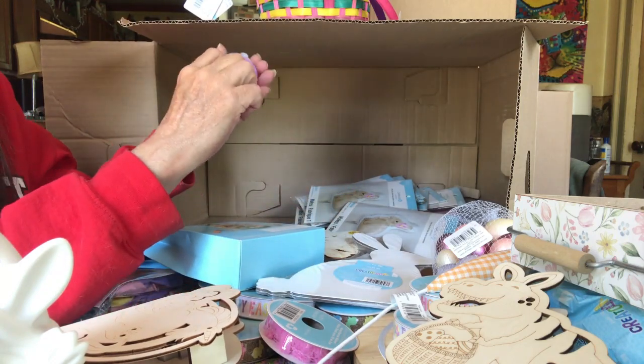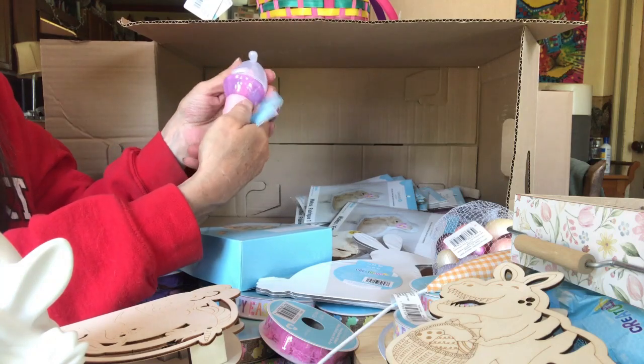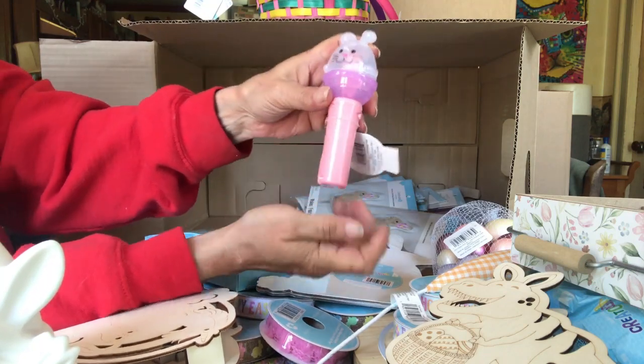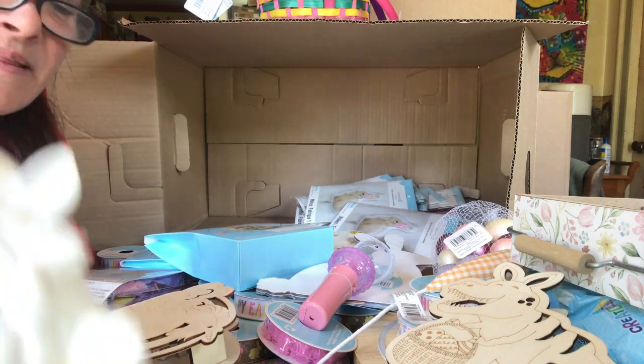Oh, it's all going to spin. It was probably broken, so. Cracked. Right there. Cracked. Broken spinner. Yay. Alright, guys. That's pretty good.